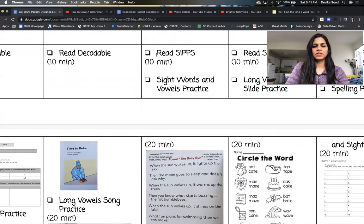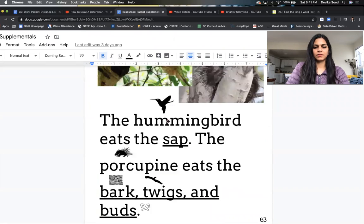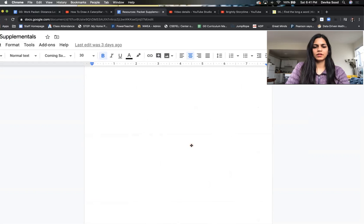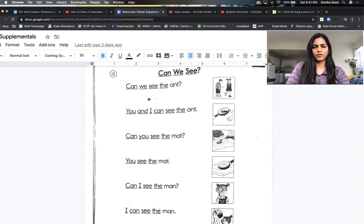Next, read your SIPS book. This time, you're not reading the decodable book. You're reading the SIPS book that your child did with me in their video lesson on Monday or Tuesday. There's a packet of SIPS books, and you will find what lesson number they're on. For example, if we read lesson 12, then you would have your child read lesson 12.